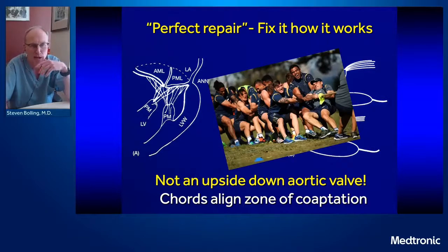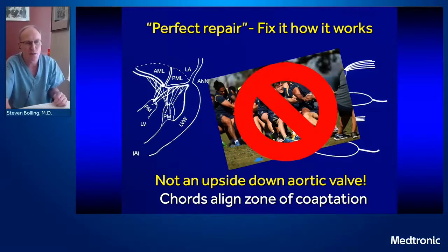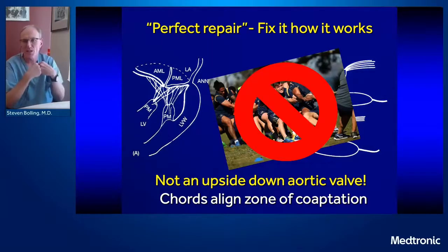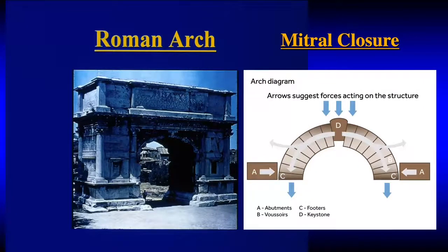When I first started, I had this vision that the cords were somehow pulling the mitral valve shut, holding it shut. But it's not that at all. All we're really doing is trying to get a Roman arch, a keystoning mechanism, no matter what the deformity is. Once that keystone is formed, that Roman arch will shut itself. This is me standing under Trajan's Victory Arch in Rome, and that's been there for 2,000 years. I had my wife take the picture. I made her go through first, but for sure, I knew it was not going to fall down on my head.